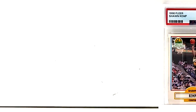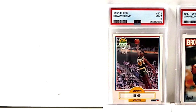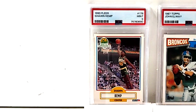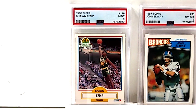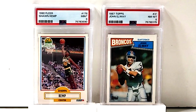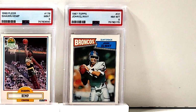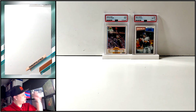All right, welcome back. It's going to be a real quick background. I just picked two random PSA slabs from the last card show that I went to: a 1991 Flair Sean Kemp rookie card PSA 9 and an 87 John Elway PSA 8. So cool. All right, let's go ahead and get started.